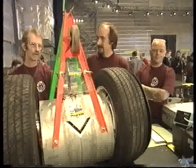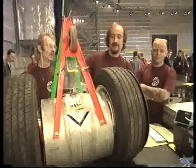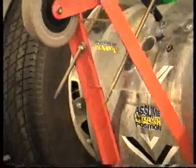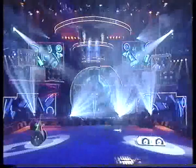I'm John, this is Ray, and this is Lorne, and this is the robot, Weeliwako. Basically, it swings as it strikes another robot or as it stops. And the spikes at the front come down and hit the robot, and then it will self-right itself by balancing.